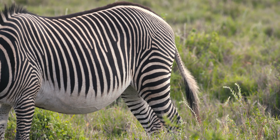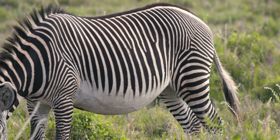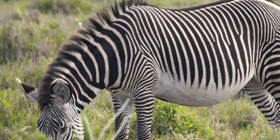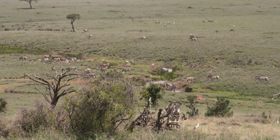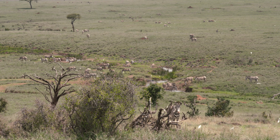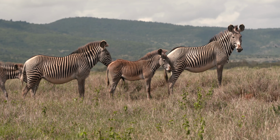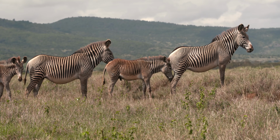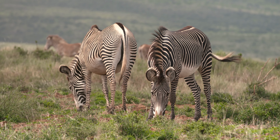The software was used in 2016 and again in 2018 to do a population survey of the Grevy's zebra. What was discovered was a decline in the juvenile age group. And this is significant because there may be too few to sustain the population.